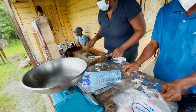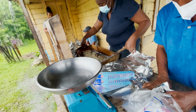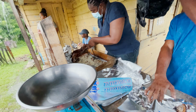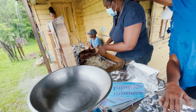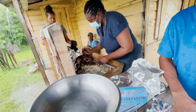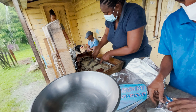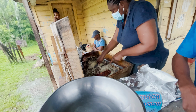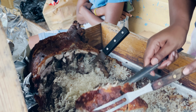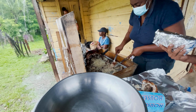I would like to order some of the food, please. I don't know what the price is on the pork or whatever. 1,600 a pound. So 1,600 a pound. How much do I get? Yeah, I can get like 3 pounds.